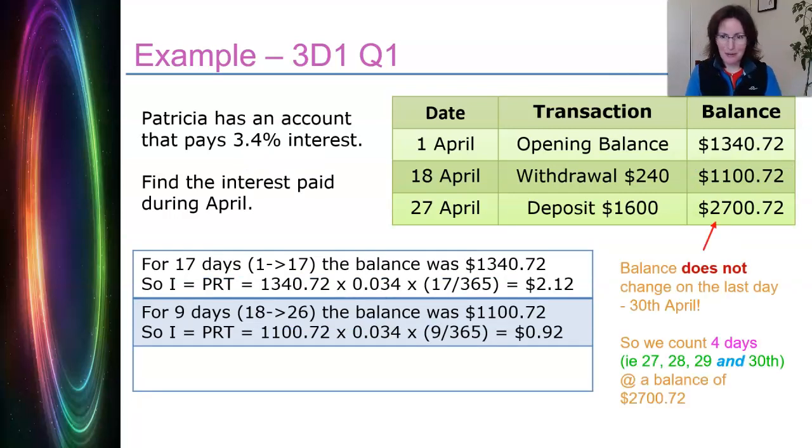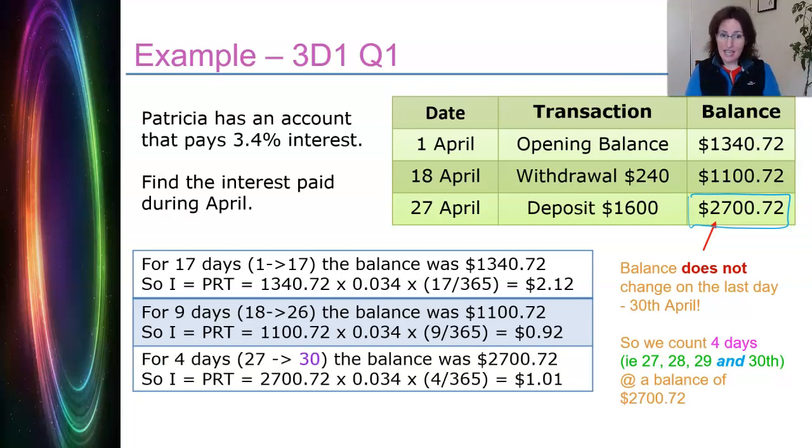So on the 27th of April, she deposits $1,600. So that has changed the principal amount to this $2,772. And the interest is going to be calculated on that. Now you have to think, how many days in April? 30 days has September, April, June and November. So 30 days. So it's on the 27th, 28th, 29th and 30th. So we've got 4 days there. And this time you do count that last day. So it's 4 days out of 365 using the same formula here. The principal is this number here, the new balance, interest rate stays the same. And then this is the time frame.